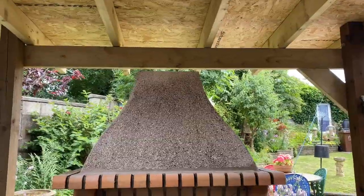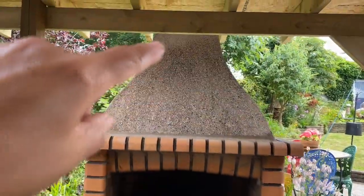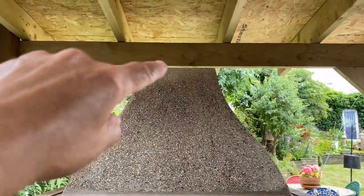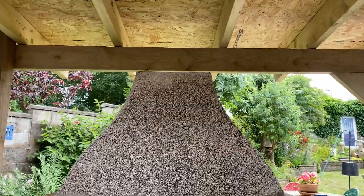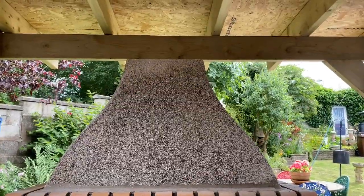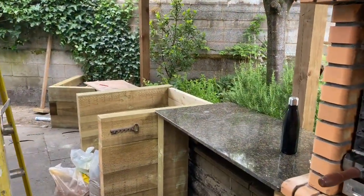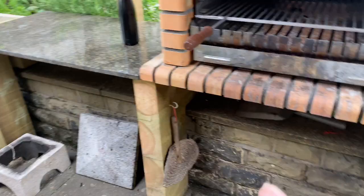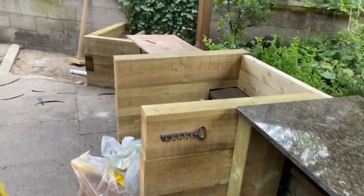So we are still looking for an extension because we need to take the chimney of the barbecue all the way through the roof and out, so that when we are using the barbecue, the smoke will go out and not stay inside. So we are still hunting for that. We are hoping to get one very soon. Anyway, I have started putting my little bits on.